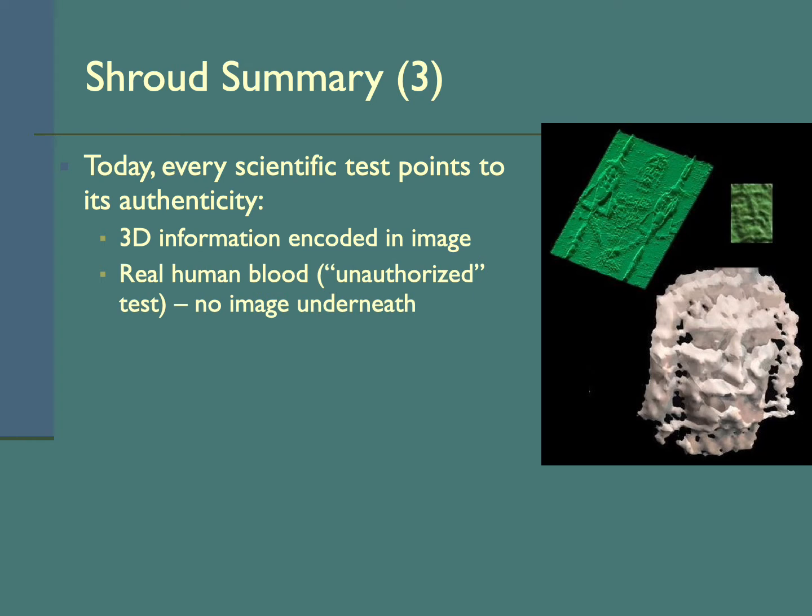Okay? The blood is real human blood, although the test to find that out was unauthorized. Cardinal Balestrero says that Giovanni Rigi had no authority to take the sample, but he did. So, the blood was transferred to the cloth before the image was created.